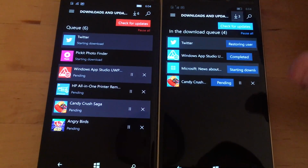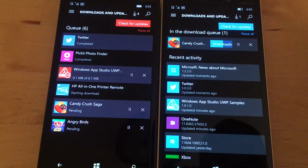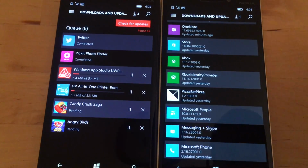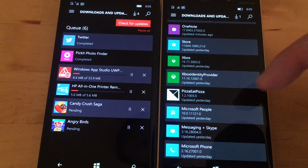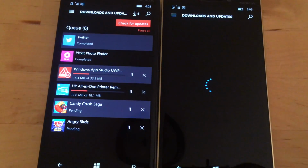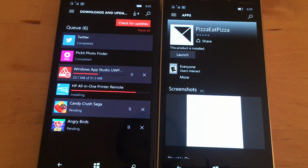And we also, if we load up our update history, which we're going to see here now as well. Okay, so that did take a little while to come up. And if we scroll down a bit, we see Pizza Eat Pizza. What the heck is that? That was something I just noticed, because obviously now we finally can see our recent updates. So let's tap on it, and we'll get to the store listing, and we'll see what it is. And I'll tell you what it is, actually. It's the Feedback Hub, which is just really interesting that that's what it's called in the store.